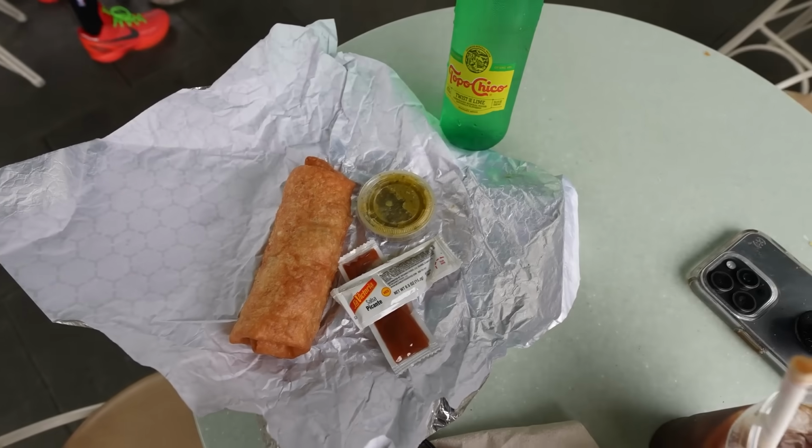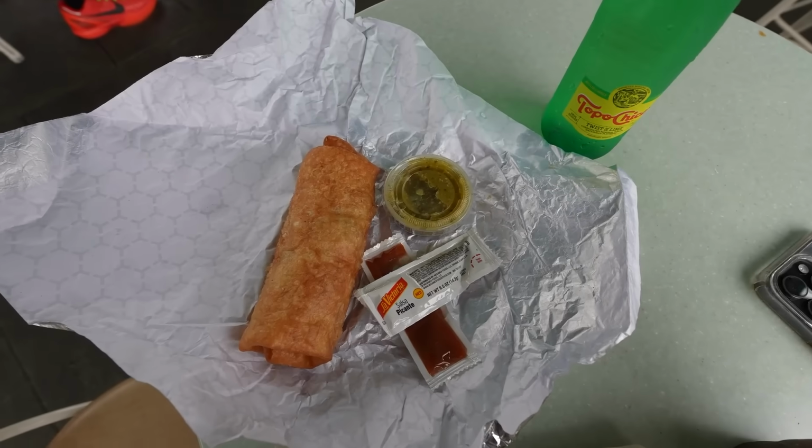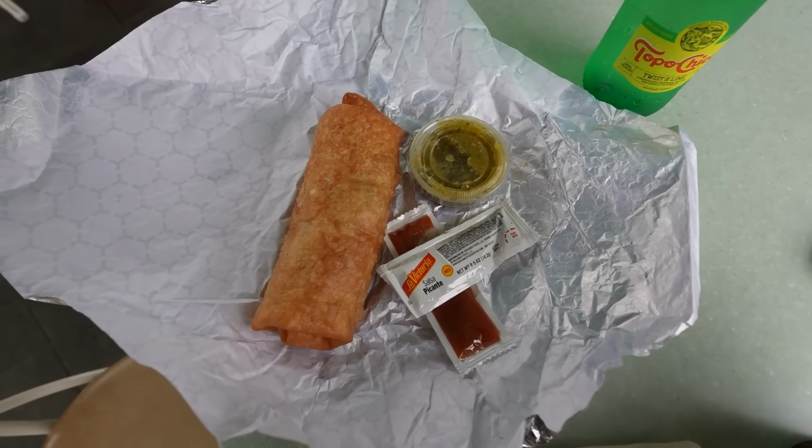Also, that cart sells Topo Chico with a twist of lime, which is my favorite bubble water, so really things are going well right now.